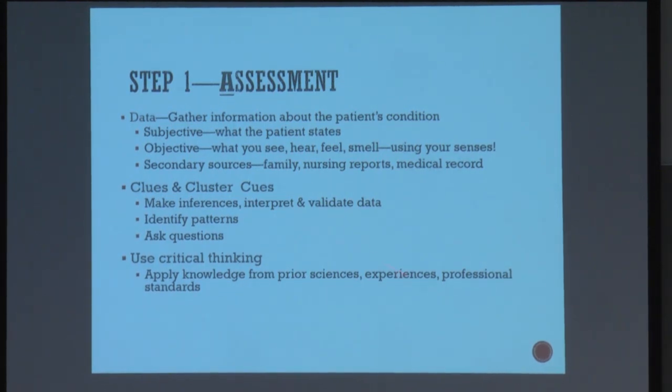Ask questions, identify patterns. You're going to learn about trending vital signs, or patterns of things happening that are going to be important. Making inferences is the same thing as making assumptions. And then we're going to interpret and validate data because we want it to be accurate.